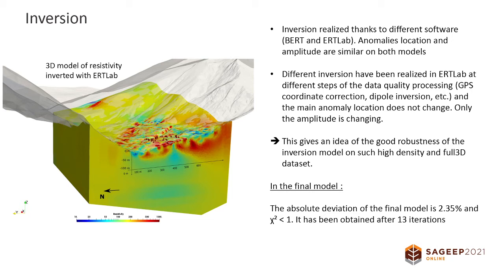Different inversions have also been realized in ERTLab at different steps of the data quality processing. I mean, before correcting for the GPS coordinate error, after, before correcting for the dipole inversion, and after, and we see that each time the main anomaly location doesn't change, only the amplitude of resistivity is changing. So this gives a good idea of the robustness of the inversion model on such a high density and full 3D dataset. So we finally kept the model with the 2.35% of absolute deviation obtained after 13 iterations.